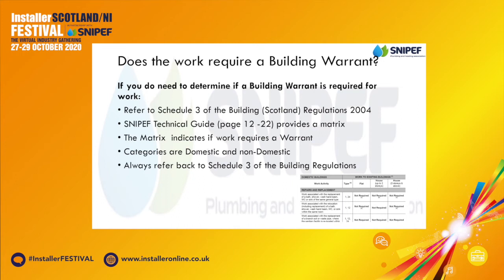As you can see in the bottom right, there is a table. It's an example from the matrix. On the left-hand side of it, this is for domestic buildings. You can see this is for repairs and replacement. So the top one is work associated with the replacement of a bath, shower, wash hand basin, WC or sink of the same general type.